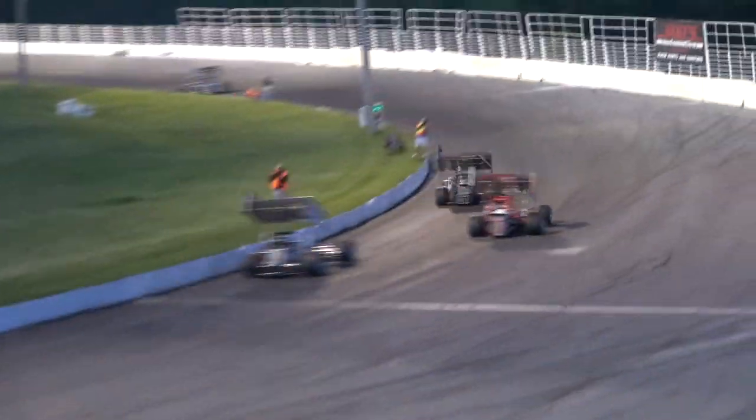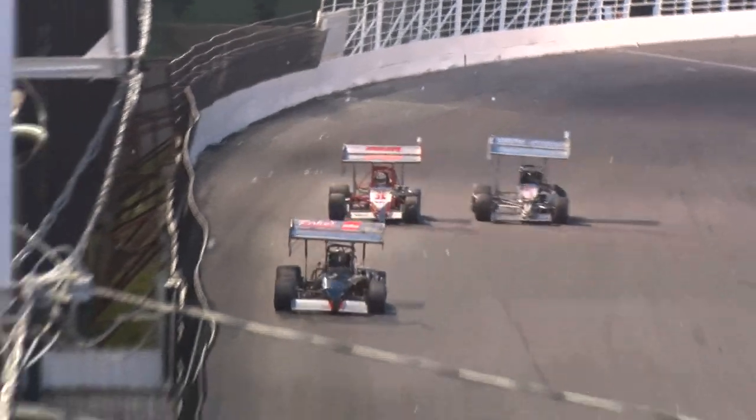Purley to the low side of the Canadian into corner number 3. Lichty would follow through as well in number 84 as he charges to the low side down the front stretch and into corner number 1. Lap traffic would play a role here into corner number 3 as Rob Summers, the race leader, goes around Ryan Gath in the number 97 machine.